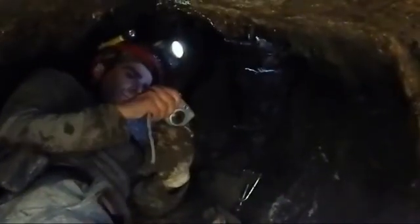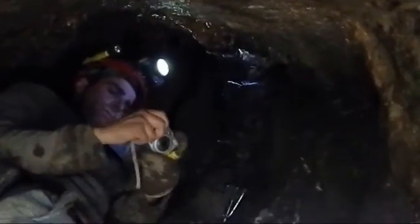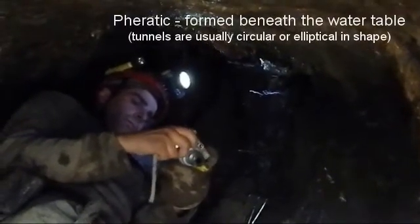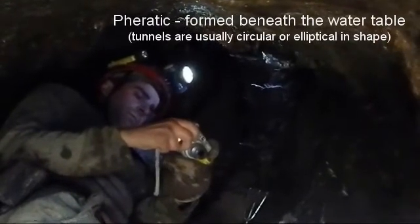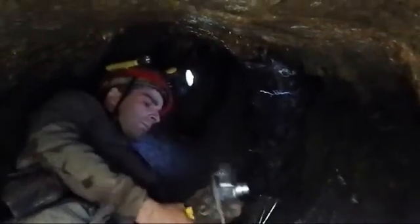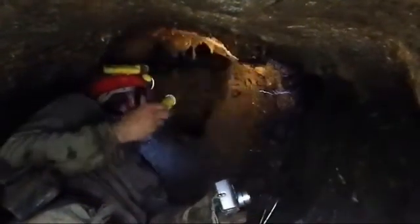So here we are. Again, we're in our tunnel called the Tooth Tube. Here's Jeff. We're looking down the tube. We're starting to discover this is no longer just what we assumed, which was a single phreatic passage, like a tube or elliptical shaped passage, but rather it's like a keyhole, which indicates it was formed both above and beneath the water table. And we're looking up ahead. There's probably about another 3 feet of digging along the base of this passage to open it up.